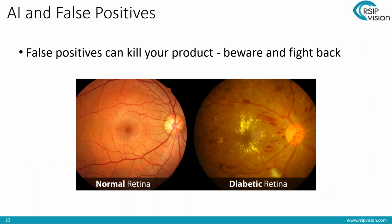Yeah, AI and false positives. So in the medical domain, in some cases, if you have false positives, it could kill the product, because if you're trying to diagnose something and your false positive rate is too high, then nobody's going to want to use this, because it's going to cost the users or the insurance companies or the providers too much money with all these false flags. And of course, the task can be quite complicated.